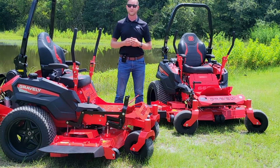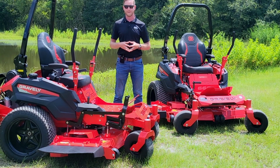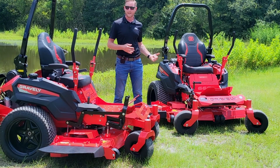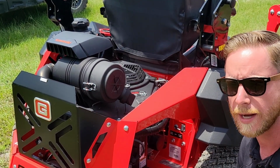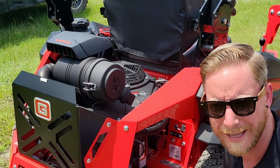Now either way, the power from these engines is going to go through a Parker HTG transmission, and it's going to be put to the ground through 26x12 awesome big rear tires back here. And with either version of that mower, you're also going to have two separate fuel tanks to choose from. So you're going to get a total fuel capacity of over 12 gallons.